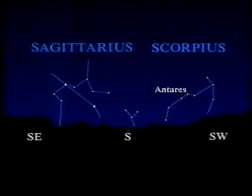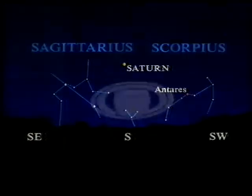And then, finally among the planets, there is Saturn, rather low down in Sagittarius, the Archer, not far from the bright red Antares in the Scorpion. And although Saturn is inconveniently low, the rings are wide open. That's how I saw it the other night, and there's no doubt in my mind that Saturn is the loveliest object in the entire sky.